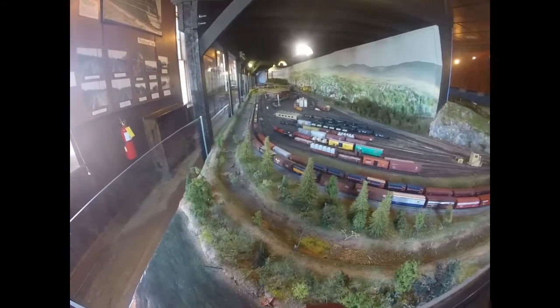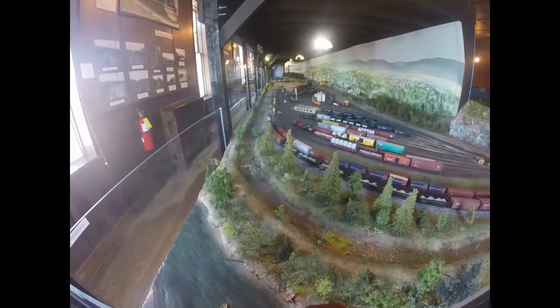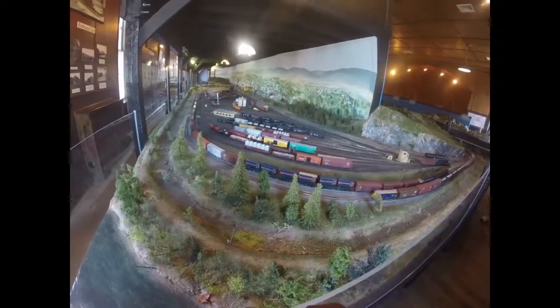The train's going by, and they're not going slow. They're going about 30 miles an hour. Probably take this thing off and get a better picture of it. Have to clean him up after a while.